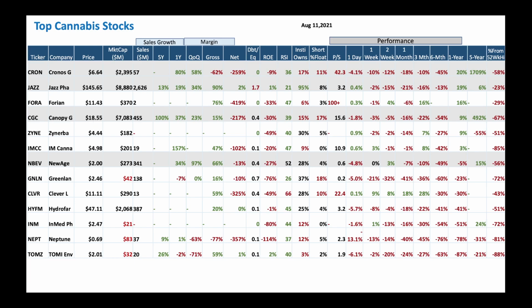And then we got a couple more here. New Age, as you can see here, nice sales growth. And right now RSI is 52. The stock has been dropping off in the 1-day chart and also 1 month and 3 month. RSI is 52. I would buy some New Age at these levels. Very low dollar stock. You could hold it for a while.